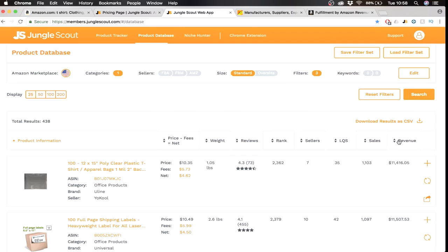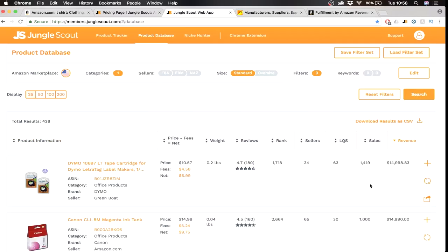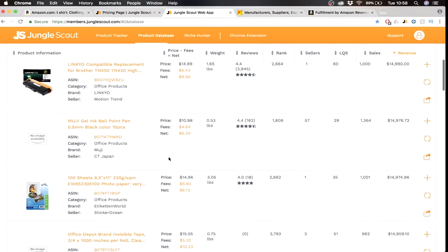Wait for it to load. And then here, sorted by revenue. And what you see now is products for your criteria I just filled in. And you can see what kind of profit they're making per product, how many reviews they have, 180 here, how much revenue they're making, how much sales they're doing on a monthly basis. And what you can do here is just browse these products and get something that might be an opportunity for you.